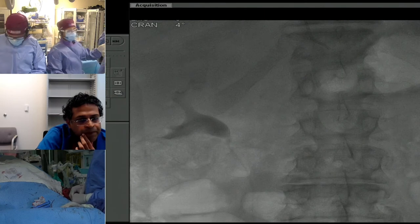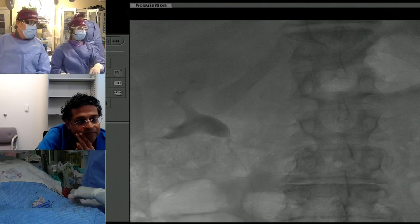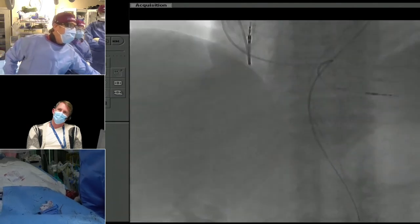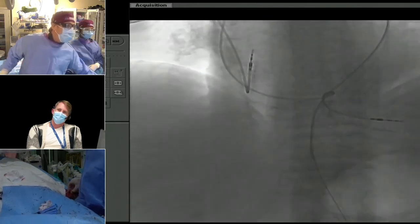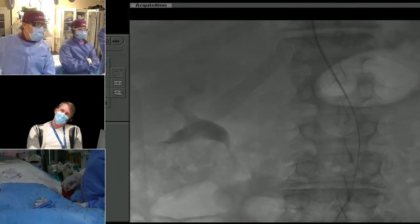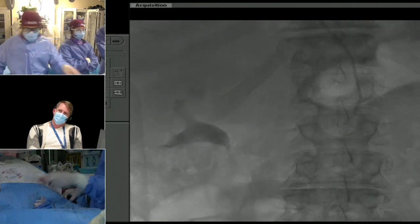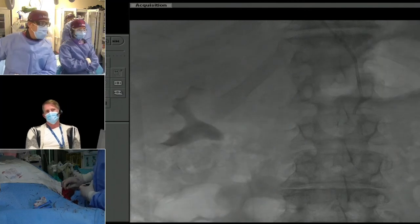I think we already proved that we got into it, at least before, so we should be able to do it. What I'm going to do is push this distal, and then we're going to check the arch again. We'll go up and take a look to make sure we're not redundant here. We are a little bit, but I'm going to reduce that if I can. Go back down past the renal and let it face that way. Then I'm probably going to take the glide wire. I hate to use glide wires in renal arteries, but I think it'll probably be okay.